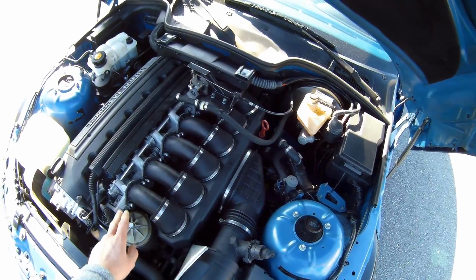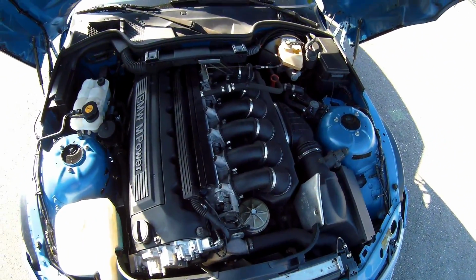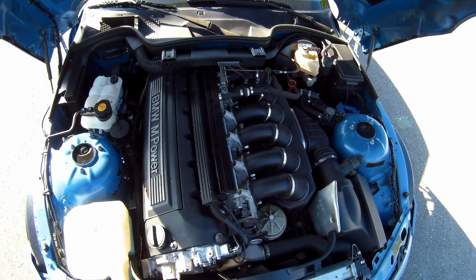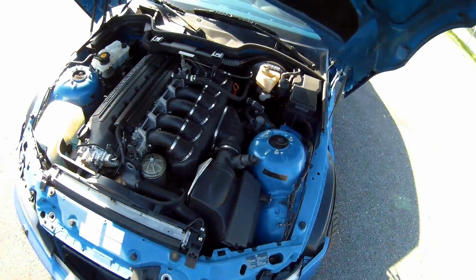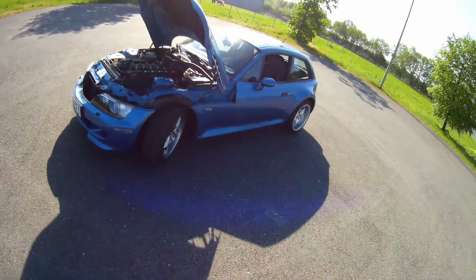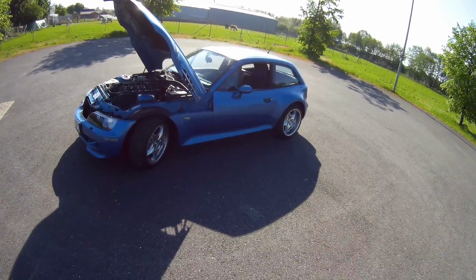And the E30 of the S50 engines from the M3 in Europe and everywhere else in the world, except for the United States, had single throttle bodies. So it's an ETB engine. So very nice engine. Connected to a 5-speed transmission, rear wheel drive, no traction control. So that's a lot of fun, I think.